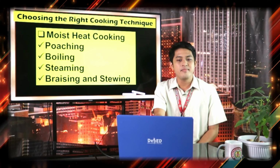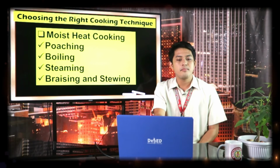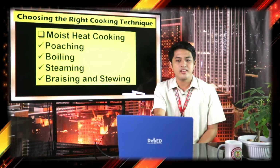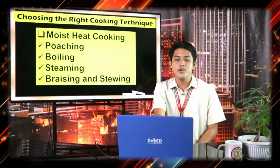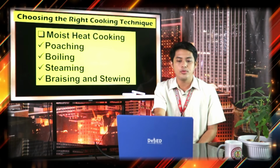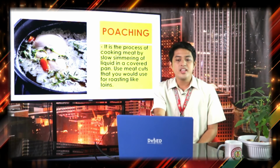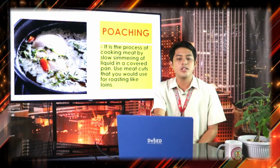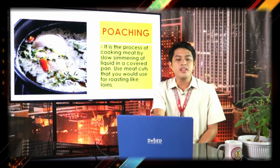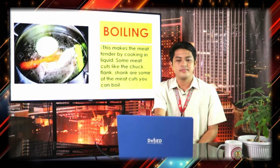Next, we also have moist heat cooking that includes poaching, boiling, steaming, braising, and stewing. Moist heat cooking uses water, liquid, or steam to transfer heat to food. The first one is poaching. It is the process of cooking meat by slow simmering of liquid in an uncovered pan. Use meat cuts that you would use for roasting like loins.